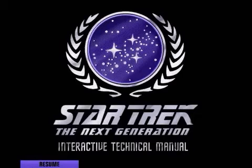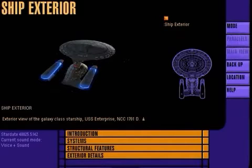I think I just spent too much time fiddling with the Star Trek The Next Generation Interactive Technical Manual from Simon & Schuster. Oh, that? Yeah, that's good too. Well, it may not be able to compete with your dreams of Captain Picard, but I was really impressed with this thing. Before the set for the television show was dismantled, Paramount let these guys come in and go crazy with the old digital camera, and the result is like walking around the ship.